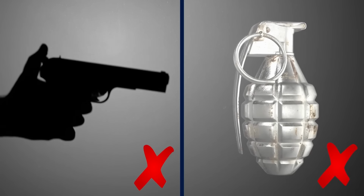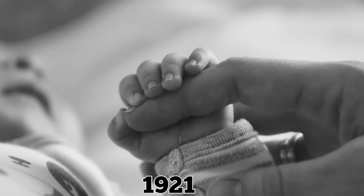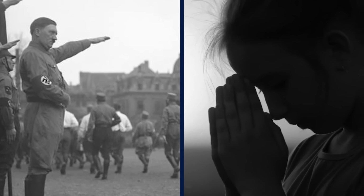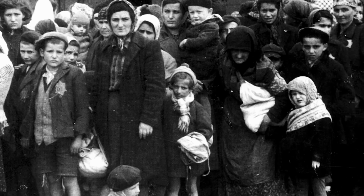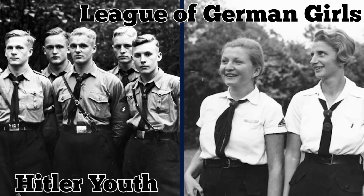Sophie fought a murderous regime at the age of 21, not with weapons or grenades, but with thoughts and ideals. Sophie was born in 1921 into a Christian family. When Hitler and his National Socialist Party took power, she was 12 years old. Despite her parents' opposition to the Nazi Party, she excitedly took part in Nazi-run youth programs, the Hitler Youth for Boys and the League of German Girls for Girls.